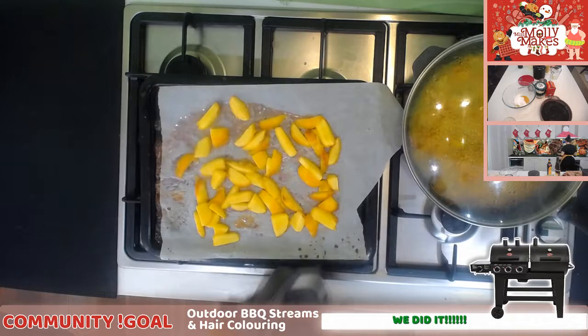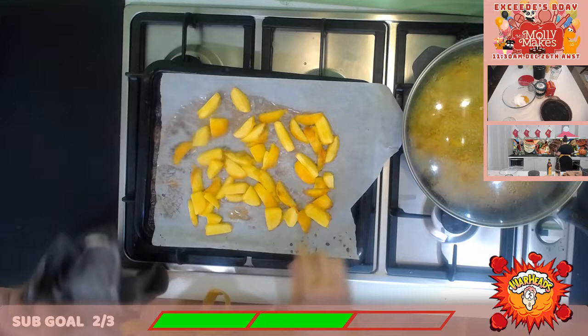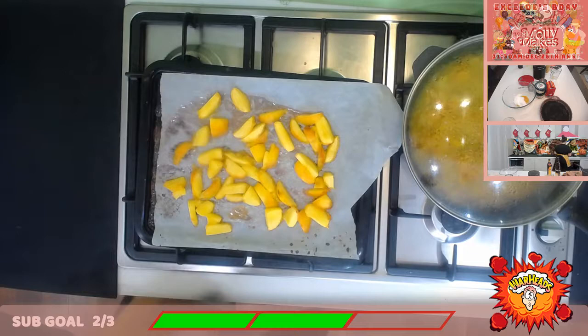So these are nice and cooked. I just want them to be nice and soft so that you can eat them with a spoon. So we let them sit and cool. I think I'm gonna flambé them a bit. No, brûlée. Flambé's too hot.